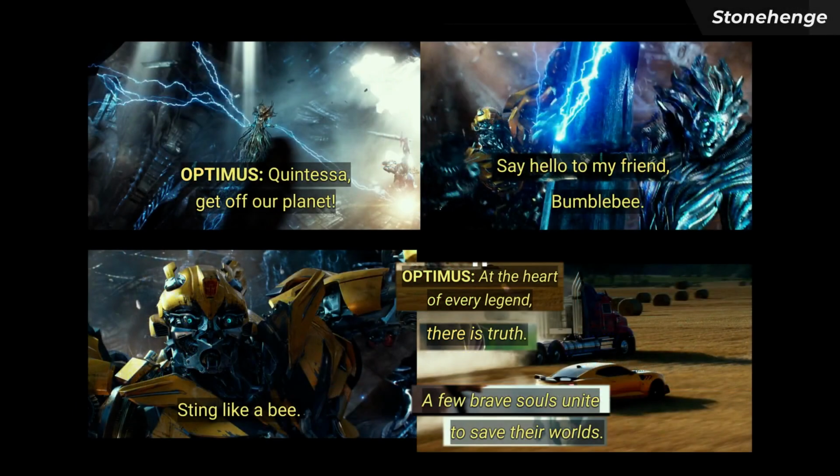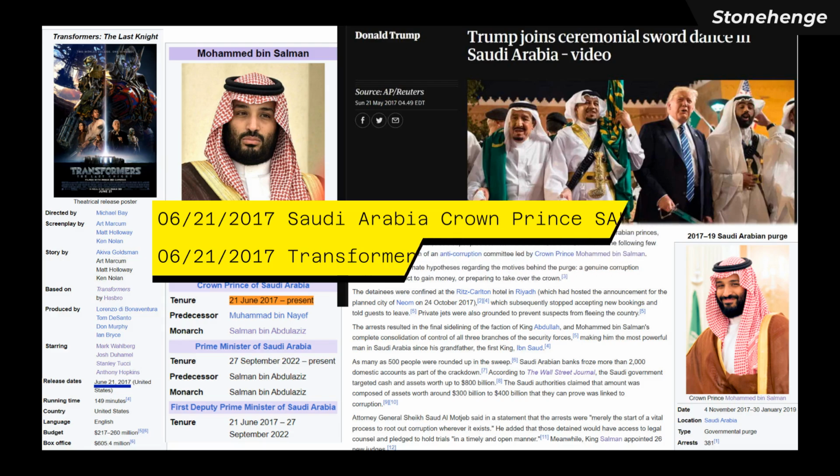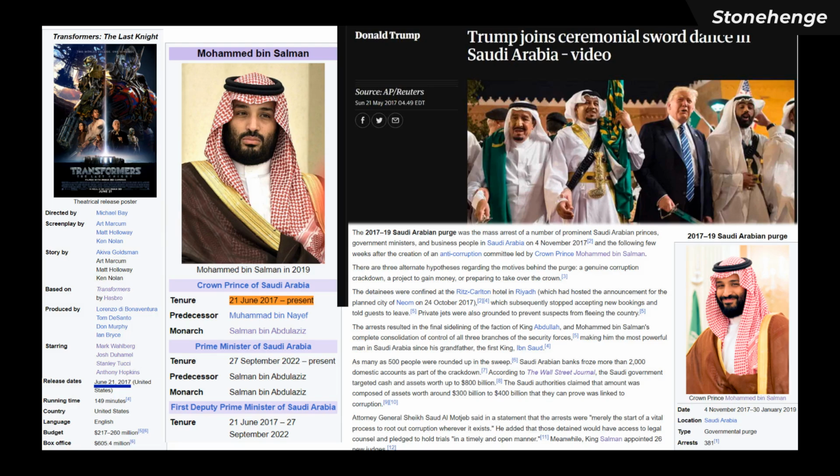All this leads to the Allies converging and having Bumblebee be the surprise attack. The symbol of surveillance, a bug, tied to evidence against HRC. Moreover, while filming was done before the surprise election, the release was after Trump. June 21, 2017, Saudi Arabia Crown Prince Salman. June 21, 2017, Transformers: The Last Knight. Release timed to the change in leadership to Trump's ally.